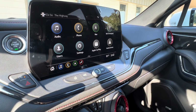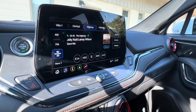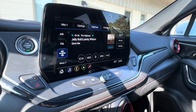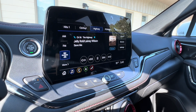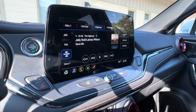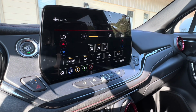And your radio is pretty basic, just like most. It comes with Sirius XM. It does have wireless Apple CarPlay, so if you're into that, it does have wireless Apple CarPlay. It comes with a little bit of a free trial of Wi-Fi, but you can pay a monthly fee and have Wi-Fi in your vehicle. It does have that capability. So you have your audio, your phone, navigation, and then you have your climate control.